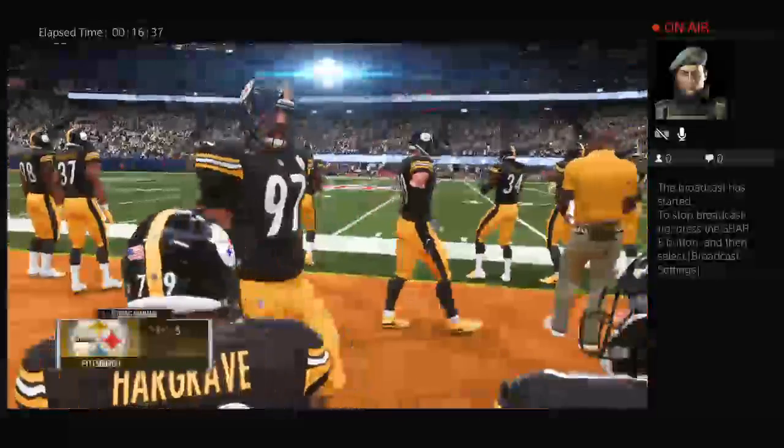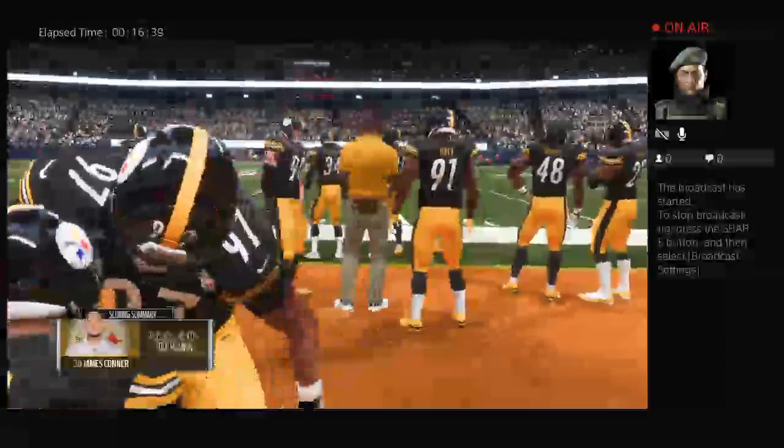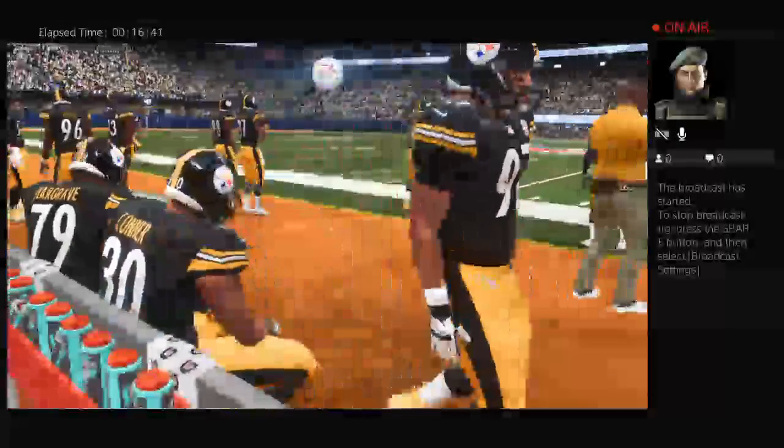The drive summary that time, 5 plays. And a long run there in the end to top it off.